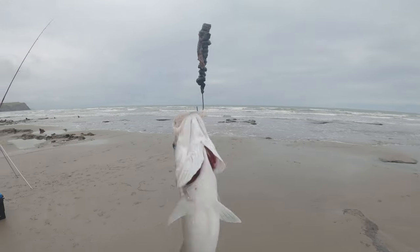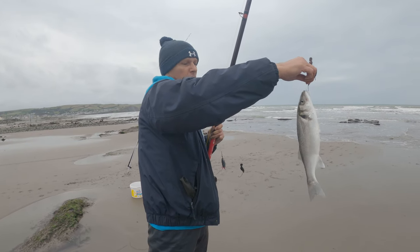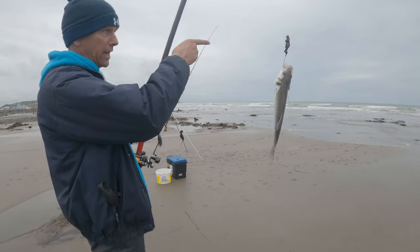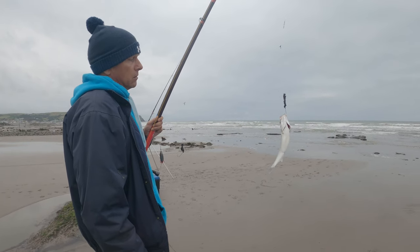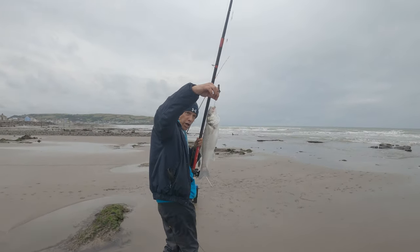Happy days, mate. I lost one like that just a minute ago. About the same weight coming in, and I lost it. I hit them tumps just there, and as I hit the tumps, I lost it. Got it. Probably second bass. Happy days. Second fish.